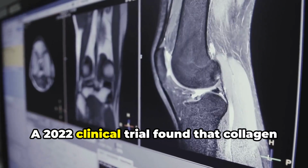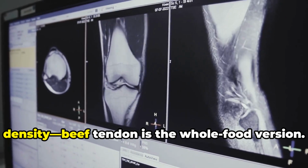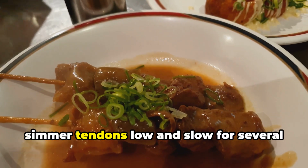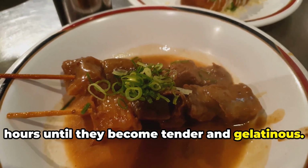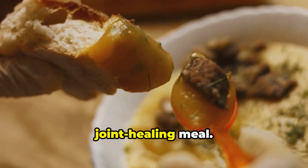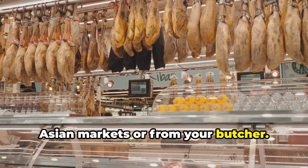A 2022 clinical trial found that collagen peptides increase knee cartilage density. Beef tendon is the whole food version. To cook, simmer tendons low and slow for several hours until they become tender and gelatinous. Add them to soups, stews, or bone broth for a rich, joint-healing meal. They're inexpensive and available at Asian markets or from your butcher.